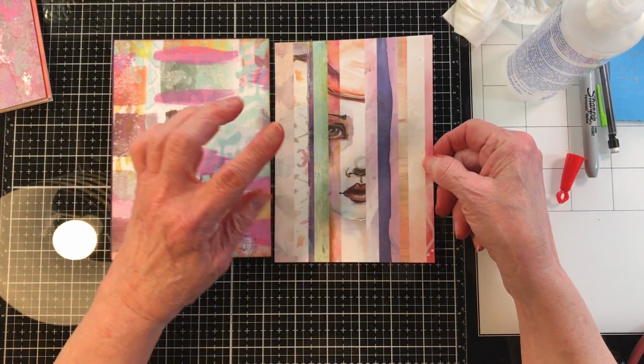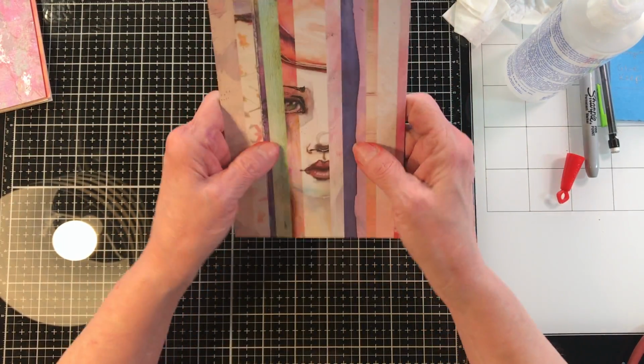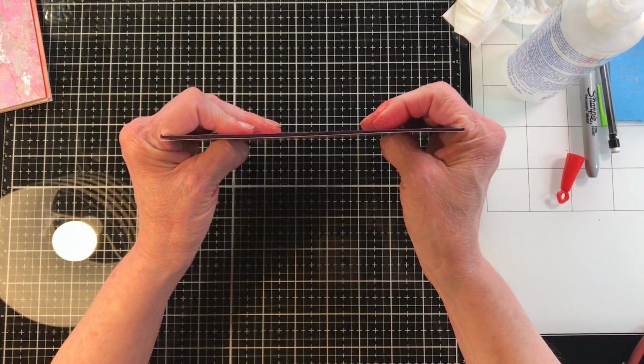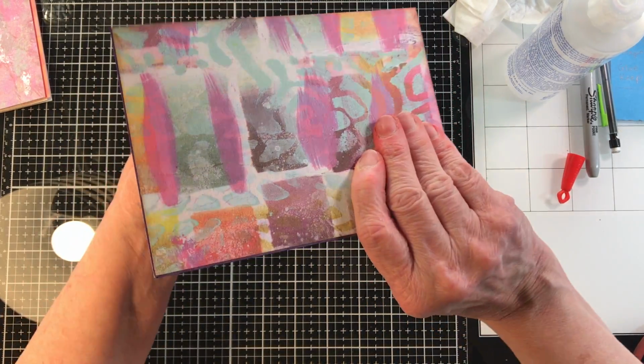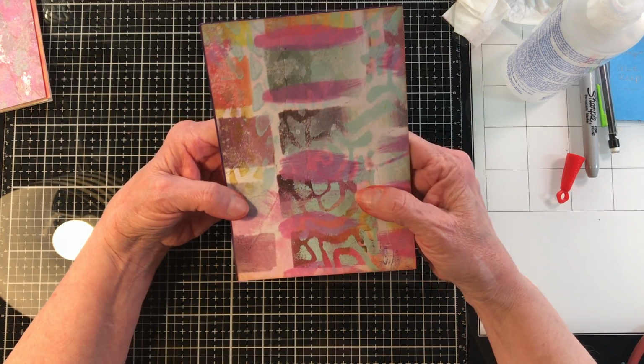Okay, so let's make sure this fits like we want it to, all the way around. What I do is I square it up on the side that I'm going to hinge, and then I flip it over, holding everything in place so I can see if it's too big anywhere.